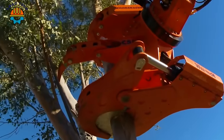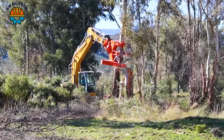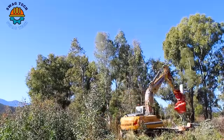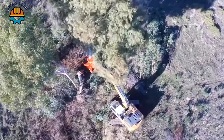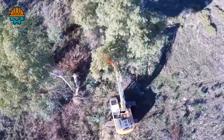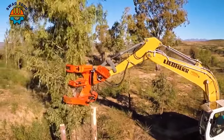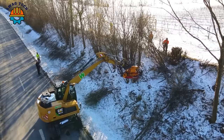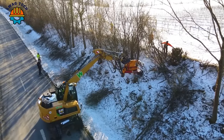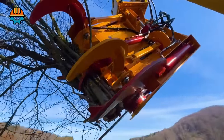Watch how this powerful wood chipper chops trees and places them into the wood chipper. This incredible strength is demonstrated through powerful cutting forces. When winter comes, they will clean up dry trees with this machine to avoid branches falling onto the road.